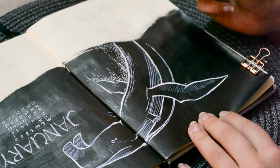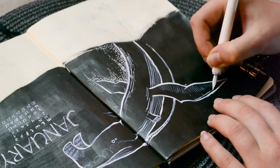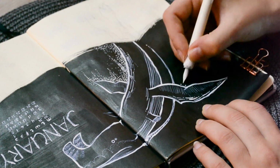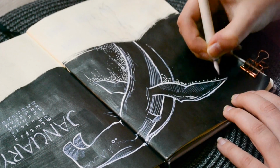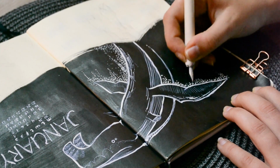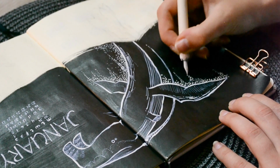Something that I see is that the fins are very dark right now. Because of that, I simply add parallel lines to give them a little bit of volume, and then I start adding the drops that fall down. You see, it's not difficult at all. I mix small drops, large drops, so that the drawing looks more magical.